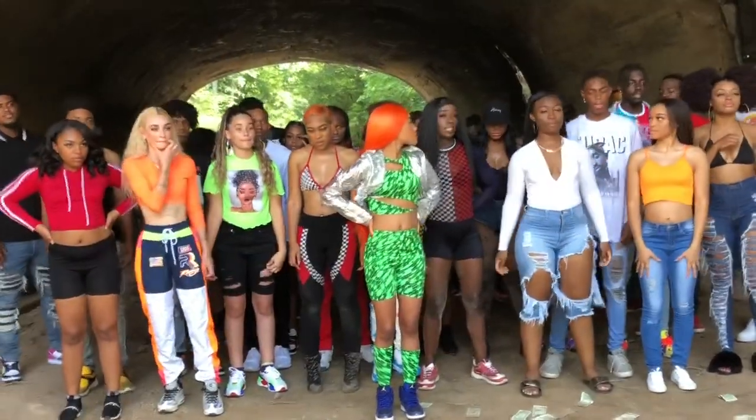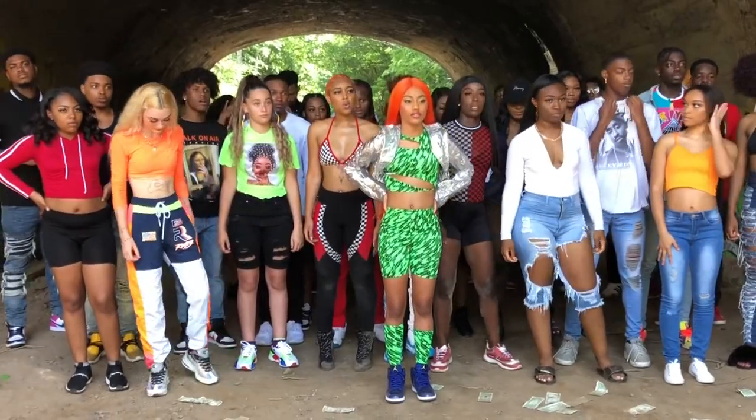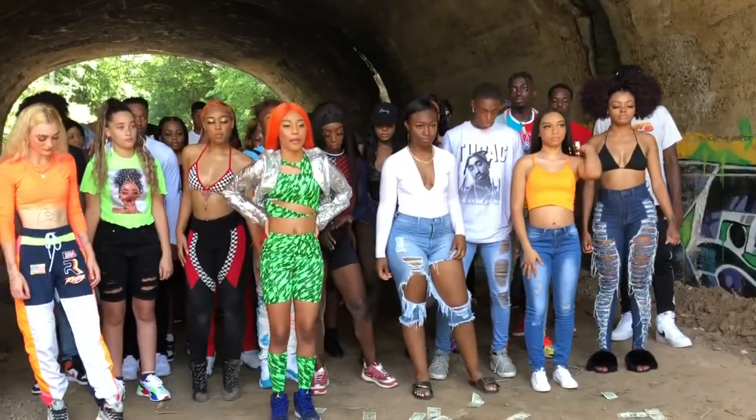So this silver jacket is one of my pieces that's well known. She's seen it in my bag and she wanted to put it in with it. So I allowed her to do that.